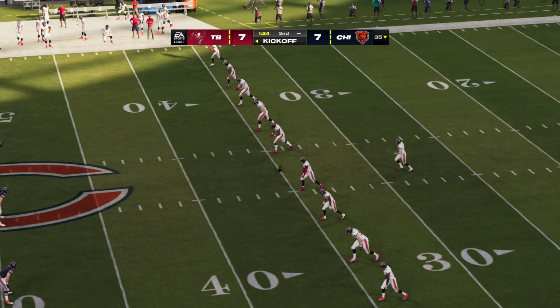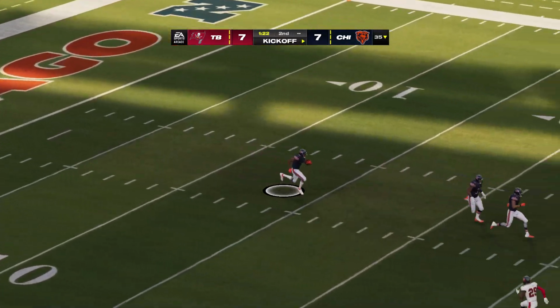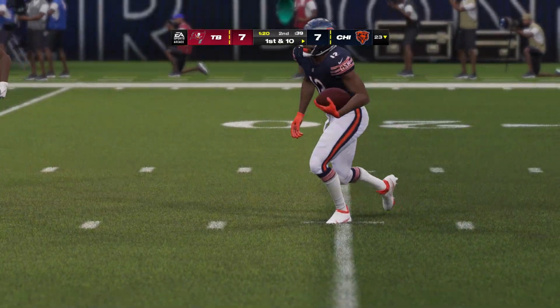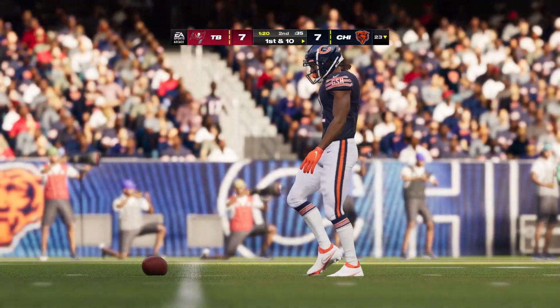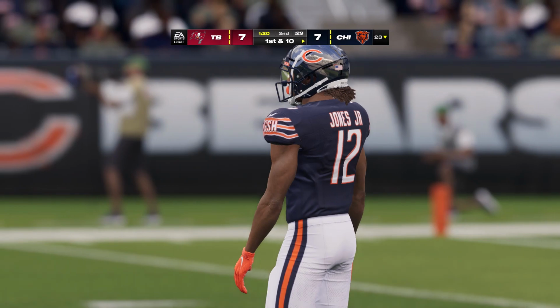So all even at seven now as they kick it away. And able to get this across the 20, but not much further as he's dropped at the 23-yard line. Chicago works their way back onto the field here for their second drive of the game. It was still more than a minute to go in the half. Time to try to mount a drive. And I would think that they would have to.